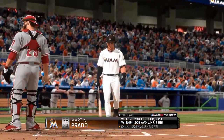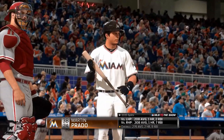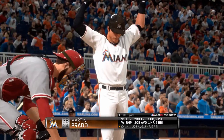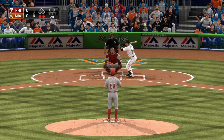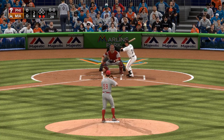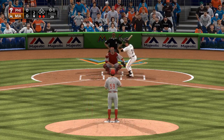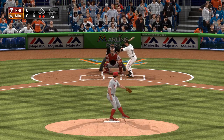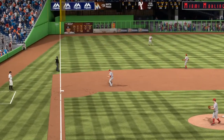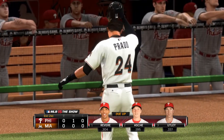Martin Prado will get his first chance now, trying to get something started with 2 away here in the bottom of the 2nd. First pitch to him. And this is sliced foul into the stands in right, out of play. Now the pitch. A ball hit softly on a line to third, but an easy play over at third, and that'll be that. 1, 2, 3 go the Marlins, who move to the 3rd with no score.